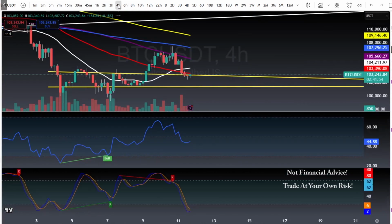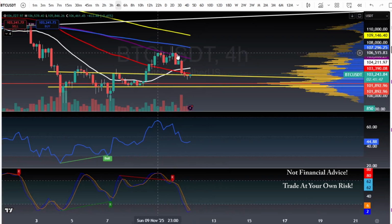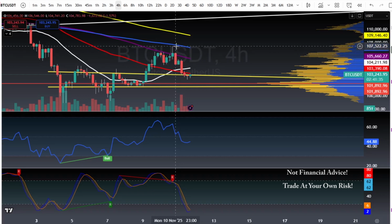We head over to the 4-hour. We see that the stochastics are below the dotted line. We're dragging here. Yesterday I had the 1-hour in a flag right here. This would have taken us to about 110, basically to this 200 moving average, and we just got a quick wick up to that 107,500 and then boom, straight back down. So this was a fake out. This was a bear trap. This ended up being a double top here, M pattern, and we already made the measure move to that.